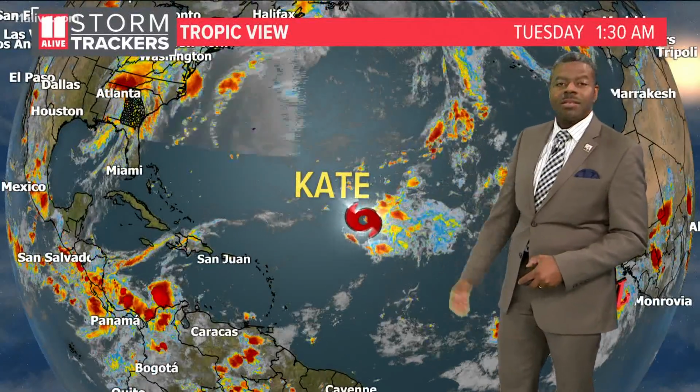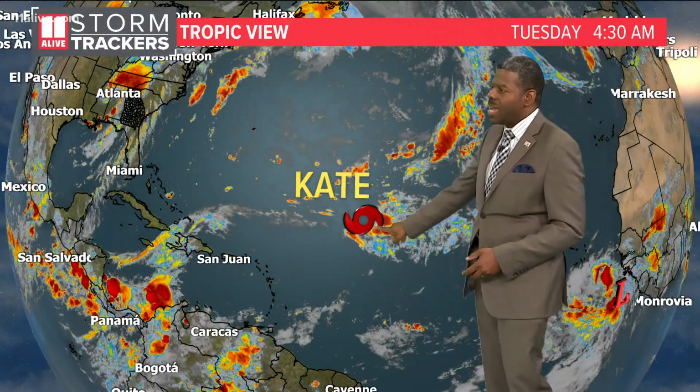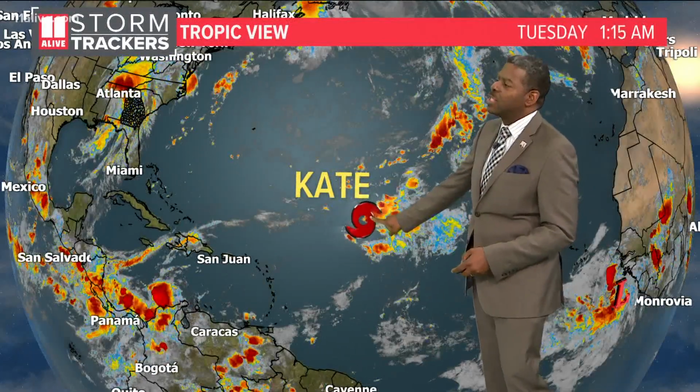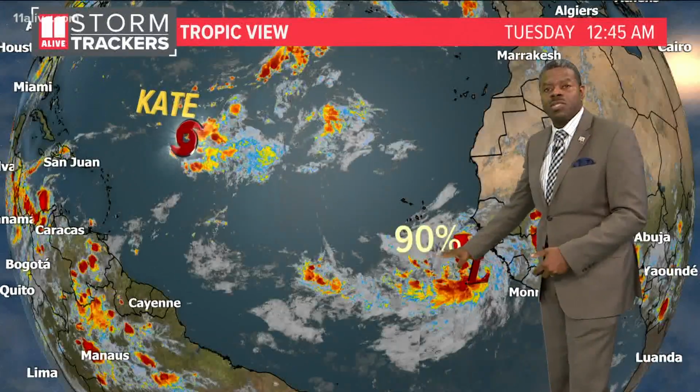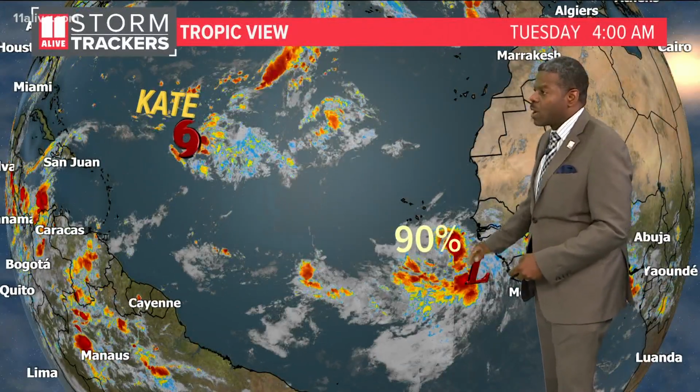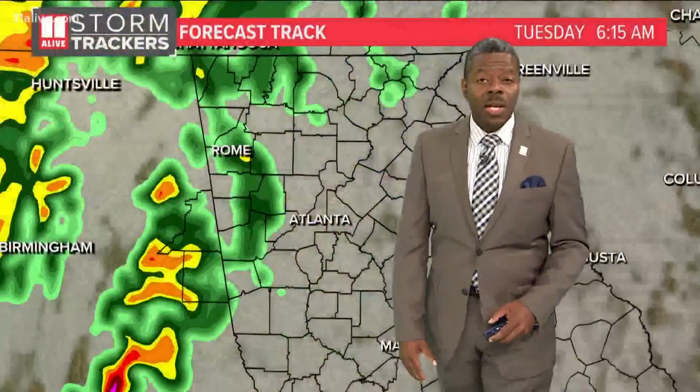Still out in the Atlantic, we got some activity, of course. Tropical storm Kate, right there in the middle of the Atlantic, is forecast to stay over the waters and not pose any threat to any landmass. And then back behind Kate is what could be Larry pretty soon. A 90% chance for this cluster of thunderstorms to develop into something tropical just coming off the coast of Africa there. And so we'll be watching that.